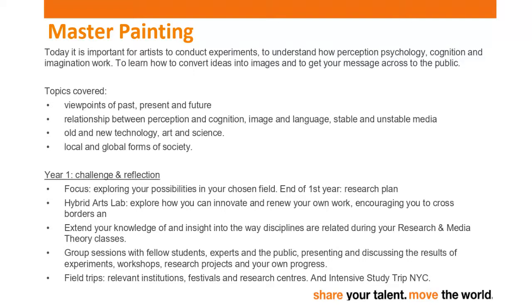So this is a very interesting view towards the other side, not only from the artists but also art historians. So you get to know also the more theoretic side of the art world, but in a very practical and hands-on way.